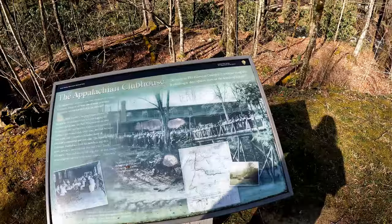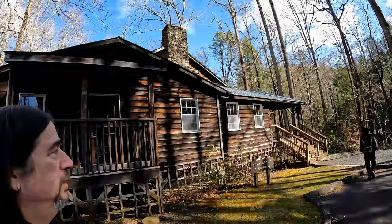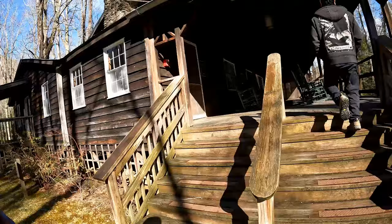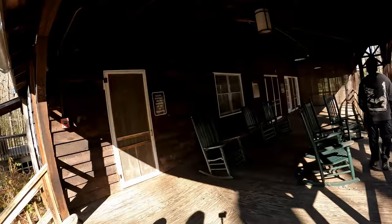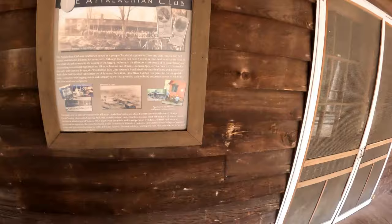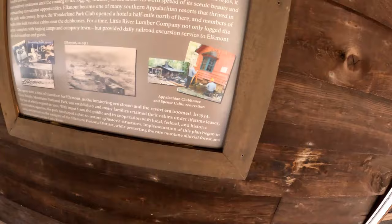So, yeah. Like I said, you can book this place for any kind of event that you might want to do out here. Wow, there's Elkmont circa 1912. Oh, they even renovated the Spence Cabin. We're going to have to go down and check that out.